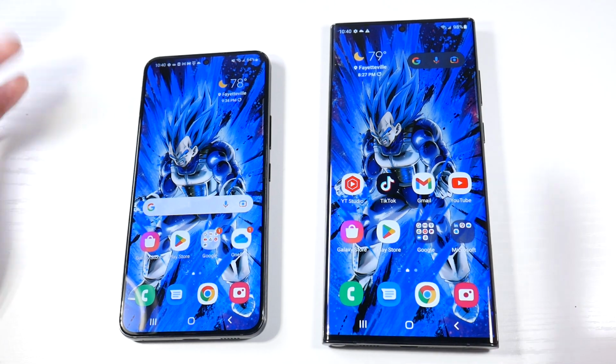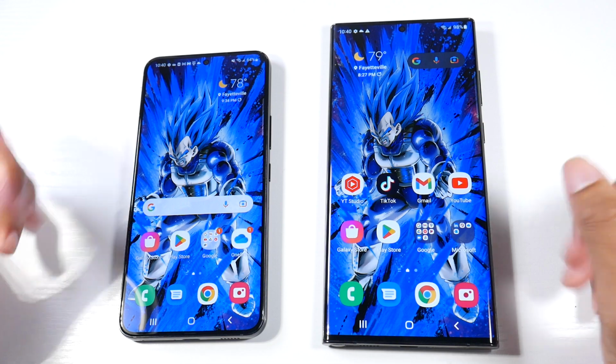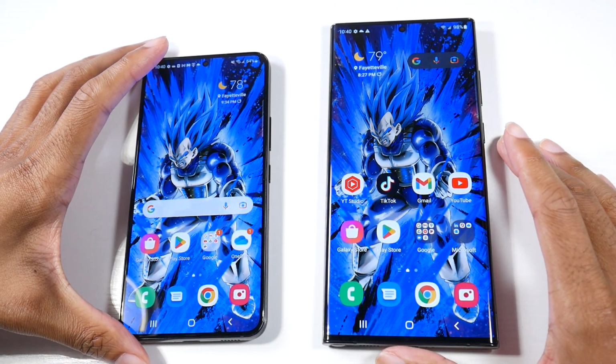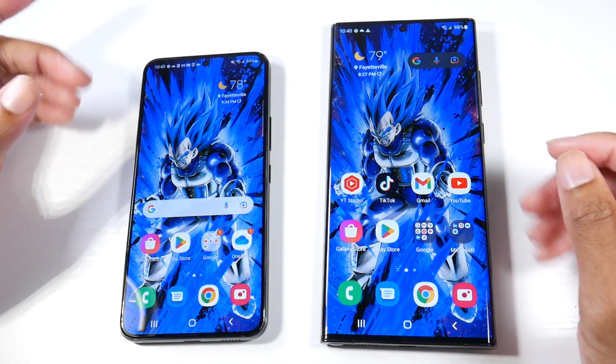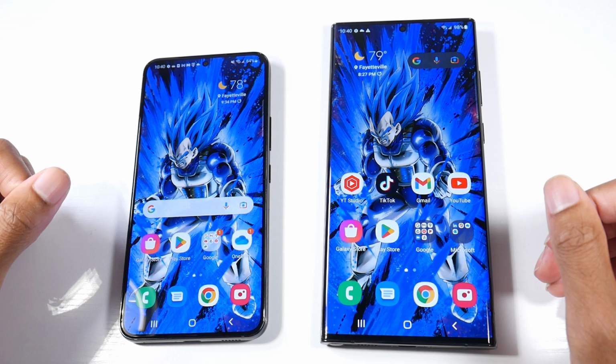I got asked about the haptics on these phones. You have a pretty strong vibration motor. If you put your phone on vibrate, you'll be able to feel it pretty easily, so I didn't have an issue with that. Like I said, it's not the strongest. I've felt stronger vibration motors from Samsung, but I didn't think it was an issue.